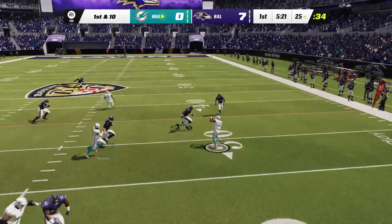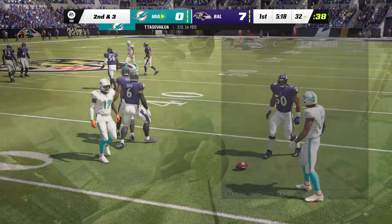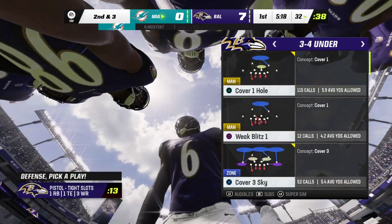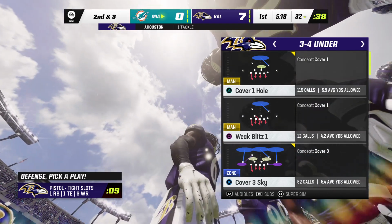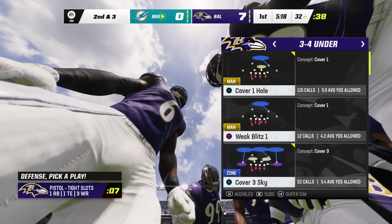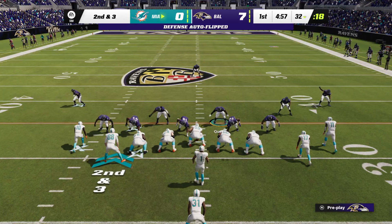Setting to throw on first down is Tua. Getting this out to the flat, Mostert. And he's going to be dropped following a pickup of 7 past the 30 to the 32. Just about every quarterback is trained to really look downfield first before you come back and make a nice, safe throw. And in this case, that's exactly what he did.